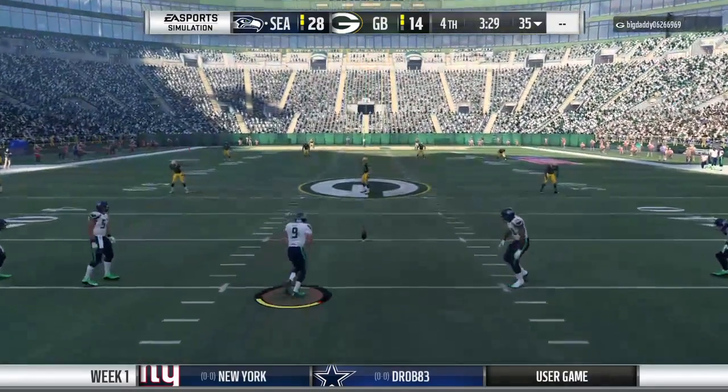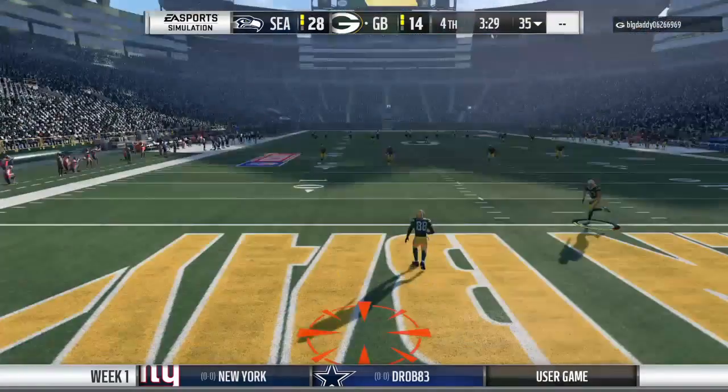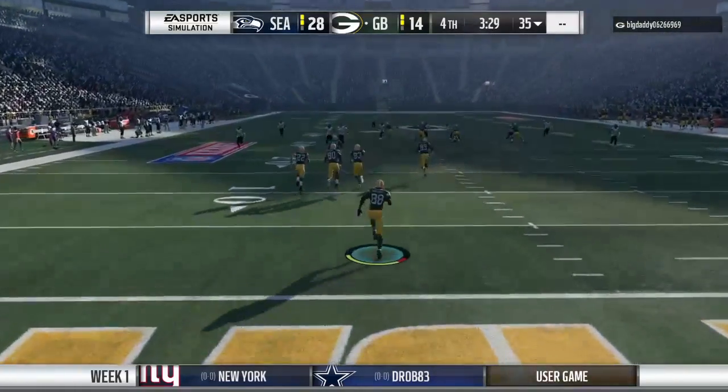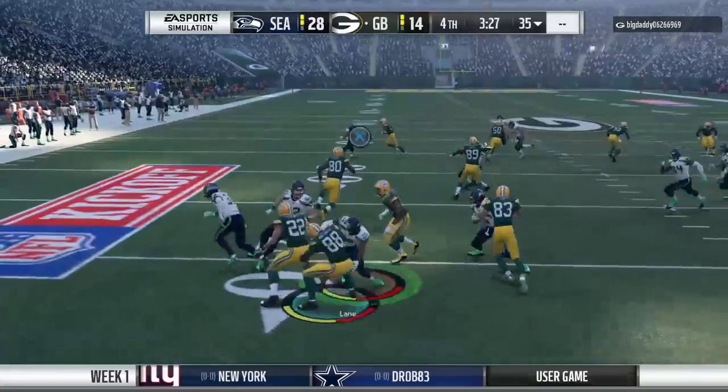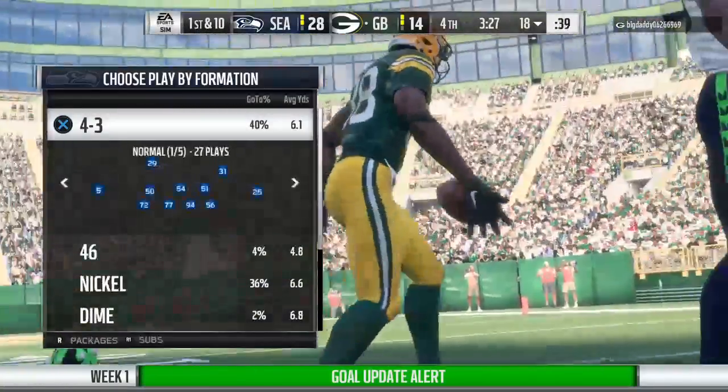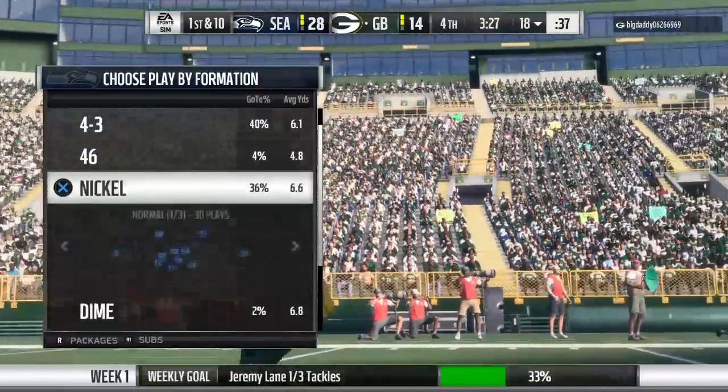Set now to kick this one away, and off it goes. This will be taken to the back of the end zone. And the decision to bring it out is going to cost him about 7 yards all told as he's taken down back shy of the 20.